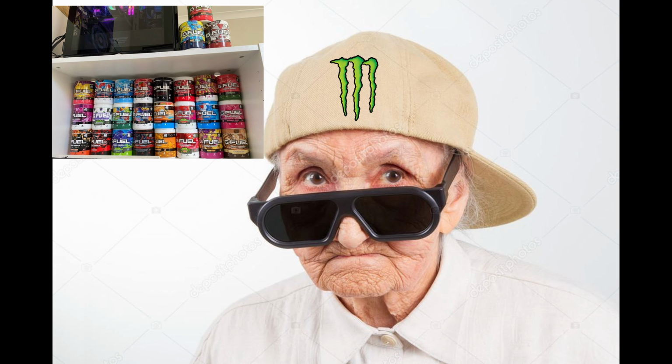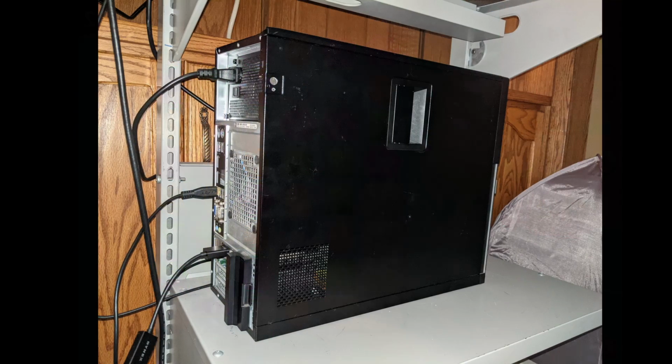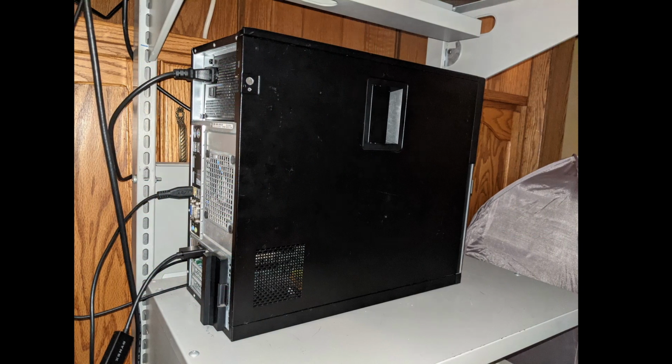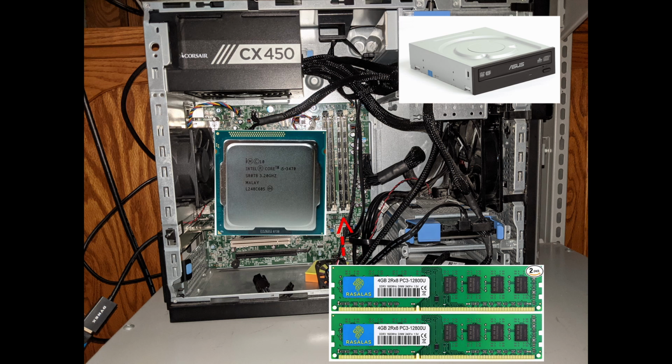I just want to start this video by saying that my grandmother is an epic gamer who decimates all in her way in Farmville and Candy Crush, and has been able to enact her conquests thanks to this Dell Optiplex that I pimped out. It originally came with an i5-3470, 8GB of RAM, and a DVD drive.